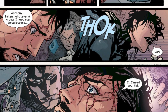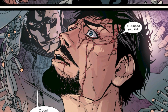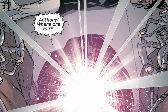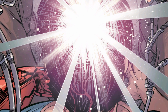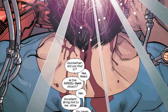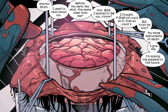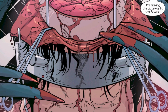The reason why I say that is because the 7th stone was in the Avengers' possession this whole time, and they had no idea. The tumor that was inside Tony Stark's head was actually the 7th Infinity Stone. So when Quicksilver knocks out Monica Chang and then opens the brain of Tony Stark to reveal the 7th Infinity Stone, this leads us into seeing that Tony Stark is now a hostage to Reed Richards.